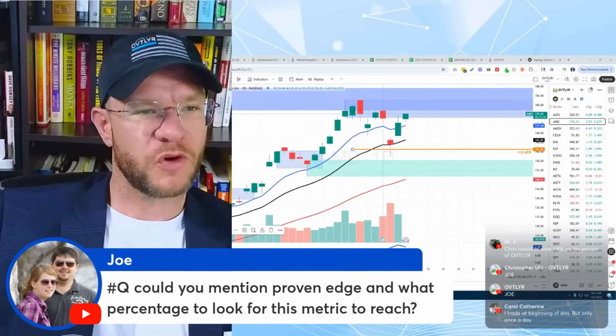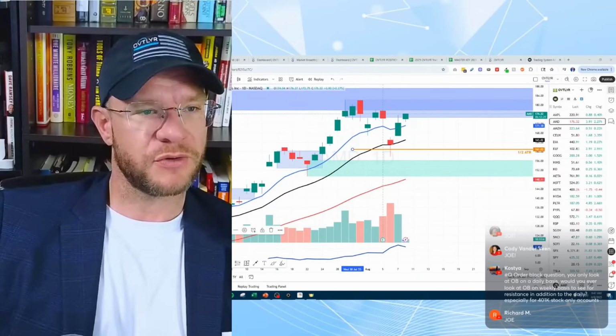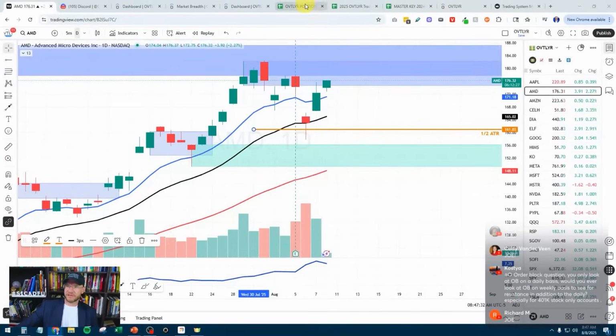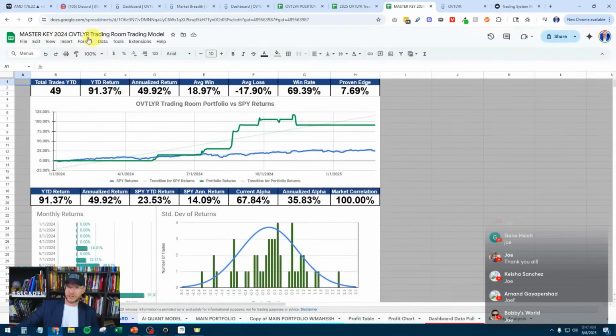Could you mention a proven edge and what percentage to look for on this metric to reach? Okay, this question I'm very excited about. So I want to pull up my 2025 returns this year and my 2024 returns last year. One of the reasons I was so successful last year is because I followed my edge and I stayed in cash and I didn't mess up my account, right?